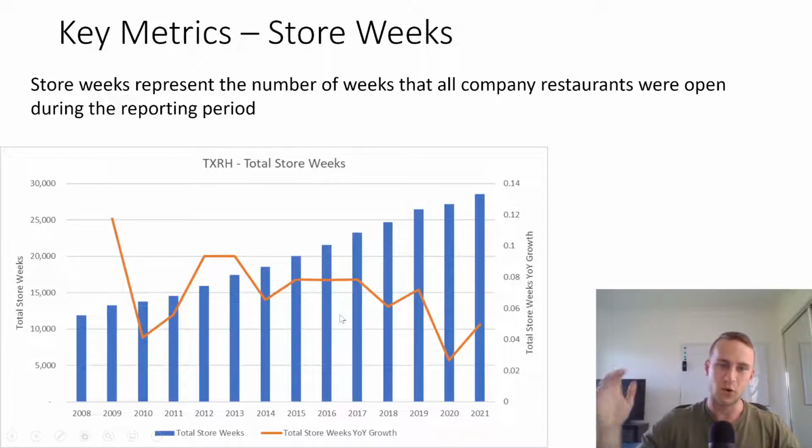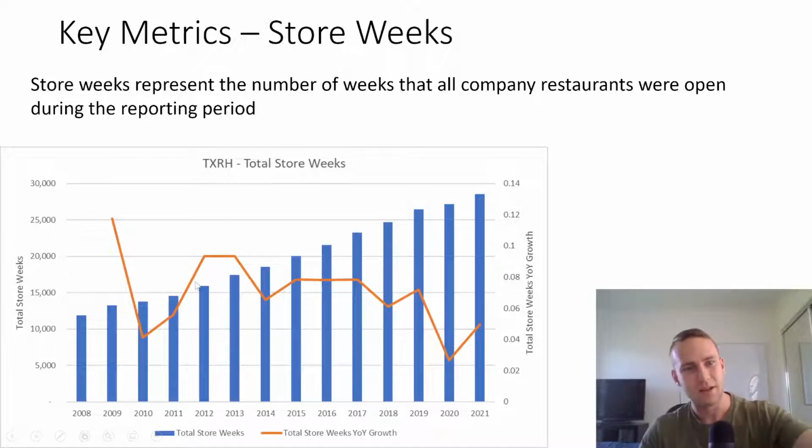So the store weeks for Texas Roadhouse over the long term, all the way back dating to 2008, is growing at about 6% per year annually. You can maybe have a look at the growth is downtrending a little bit, but this is fairly natural as the company grows bigger. It's going to be harder and harder to increase total store weeks at a faster rate due to pretty much the scale. So in order to grow the company at, let's say, 10% total store weeks, it's a lot harder to do that now than it was 10 years ago.